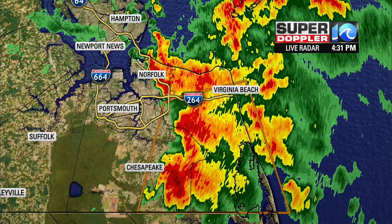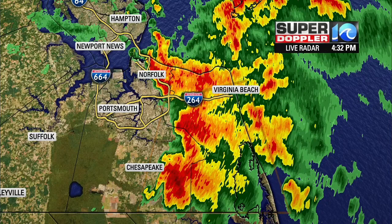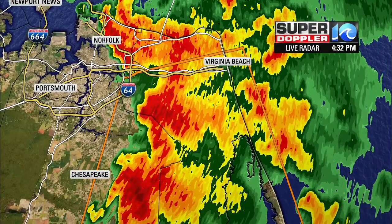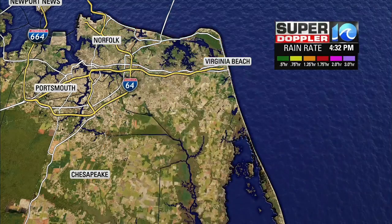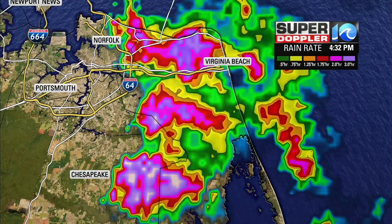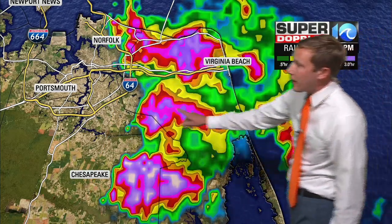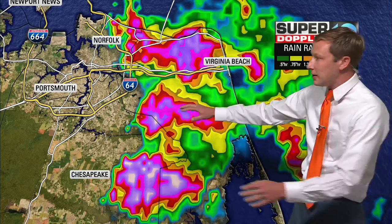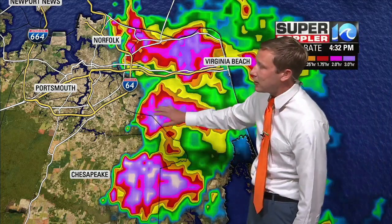You can see the rain has now moved out of downtown Norfolk and downtown Portsmouth, so we're doing better. It's Virginia Beach and the eastern side of Chesapeake where all this heavy rain is coming down. And some of these rainfall rates are impressive too. I'll turn that on, and you'll notice anywhere we have these pink colors showing up, that's a rainfall rate of over 3 inches per hour. Now, if the storm were to sit there for an hour, that's how much rain you would get. You're probably not going to see exactly that much, but the fact of the matter is that rain's coming down at an incredibly heavy rate.